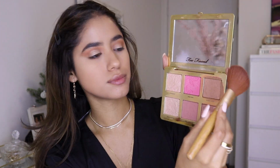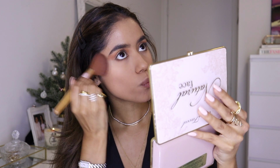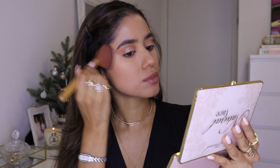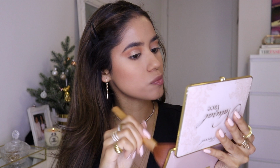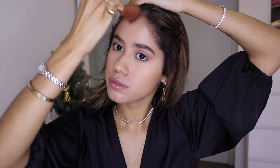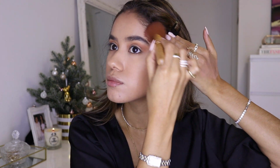Next, we're going in with this awesome palette by Too Faced, the Natural Face palette. And we're going to add some bronzer to her skin because I'm looking a little pale, so we want to add some warmth back into the skin, so I'm just bronzing her up, focusing on the cheeks, the temples, the hairline, and just blending away until the cows come home. I can't believe I actually said that, but you get the point. You just want to keep on blending as much as you can.